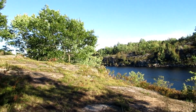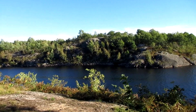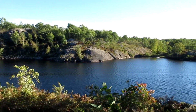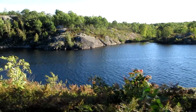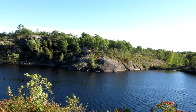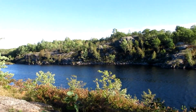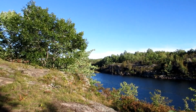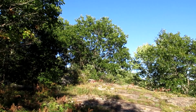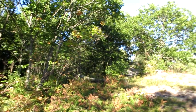We're at Victoria Lake, Queen Elizabeth Wellness, and this lake is so beautiful. Look at this beautiful lake. That's the trail coming, where we came from.